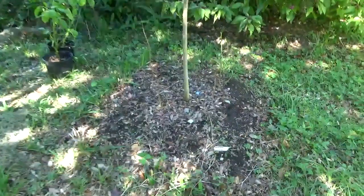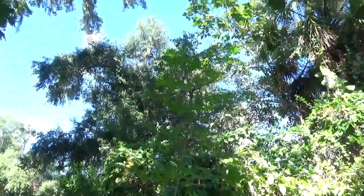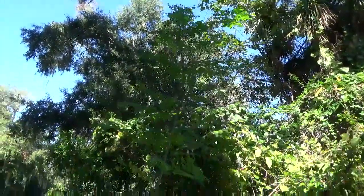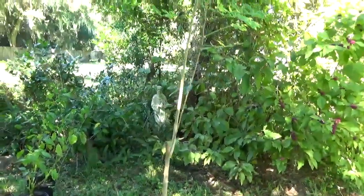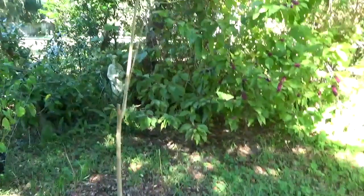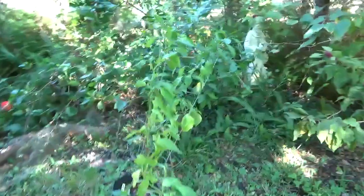And the Moringa. That one's well over 6 feet tall. And it's getting pretty close to time for me to top it. I'm going to see if I can get a cutting or two to grow. And one last bell pepper back here in the corner. Still trying to produce peppers.